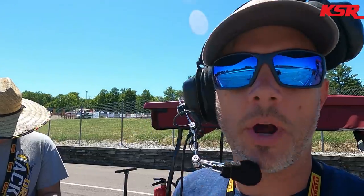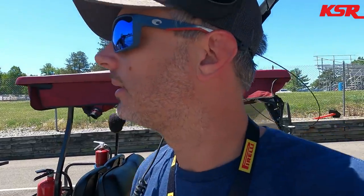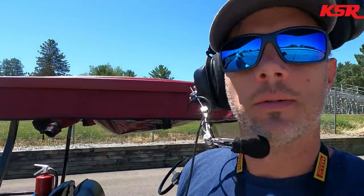So we're having a transponder issue. Might be broken. A little green light was on when we left, so not sure what the deal is with that. But we had to hand clock it. And 31.7. Okay, that's in the ballpark. Seems like the rest of the cars in our class are running 31s and 32s, so we're kind of in the range. Not too bad for shaking down a brand new car.